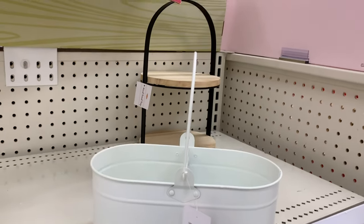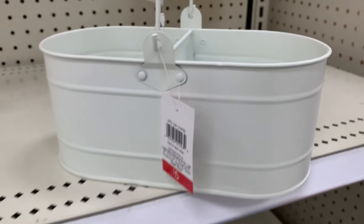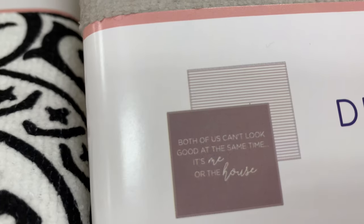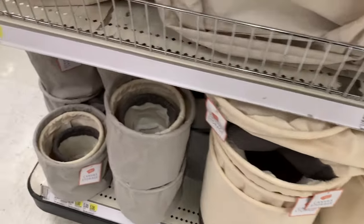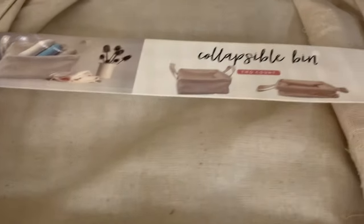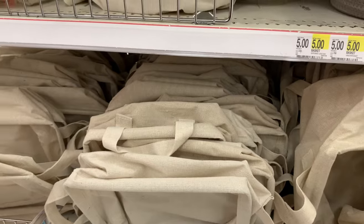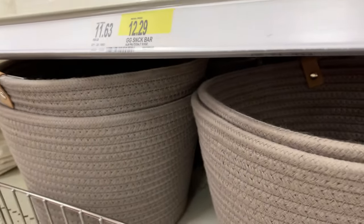Metal bins with a divider in them. They are $5 a piece. Dish towel drying mats, $3 each. These are the front and back designs. Baskets made out of canvas. So these are 3-in-1 for $5. This one is a collapsible bin. And this is a woven rope with faux leather.